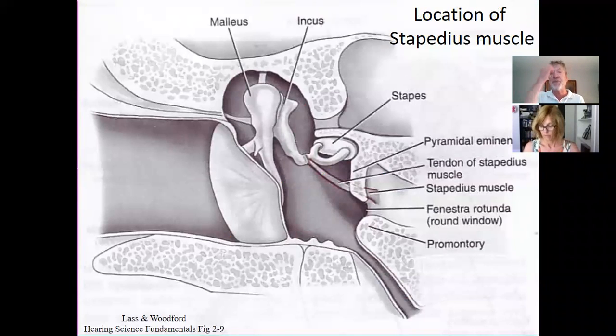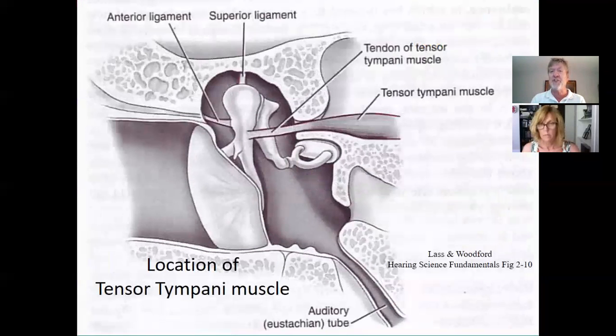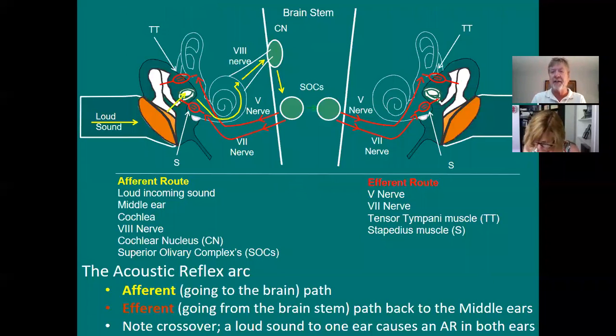So here's your stapedius muscle attached to the neck of the stapes. Here's your tensor tympani muscle attached to the malleus. The acoustic reflex is when both of these muscles tighten. Here's a complicated picture for you. Have a peek at this one here. This is almost like a joke, but look at it just for fun. I'll translate it into English.